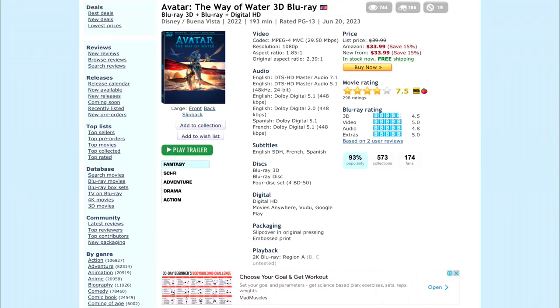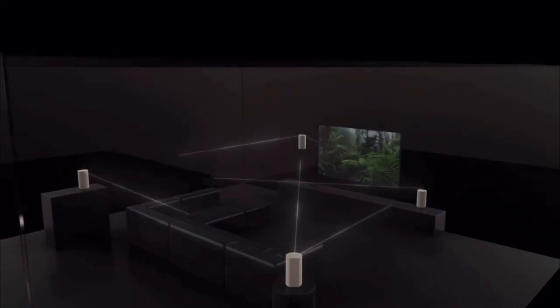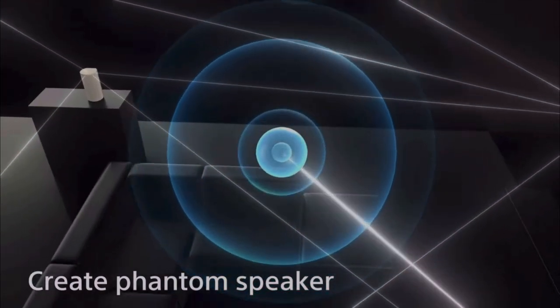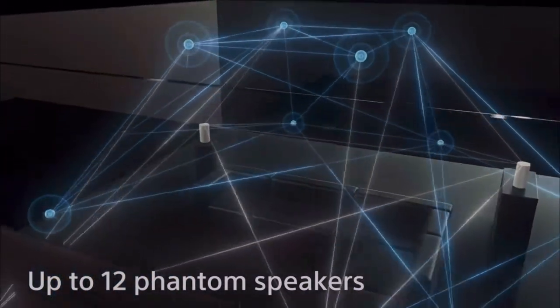So, what about the audio? Well, unlike the 4K UHD, the 3D Blu-ray is in DTS 7.1. However, if your home theater can upmix it, it will sound very close to the Dolby Atmos version. I didn't notice much of a difference in sound between the 3D Blu-ray or 4K UHD using my Sony HT-A9.